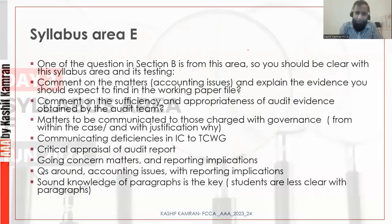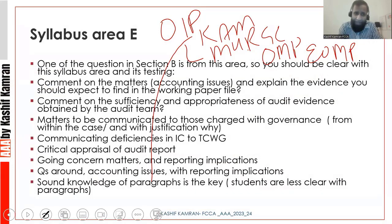So that completes syllabus area E. I hope you're sound and clear with the content which comes from syllabus area E: evidence, communicating with TCWG, deficiencies, and a lot of questions around a report. Is that clear to all of you? Syllabus area E is an integral part of question Section B.